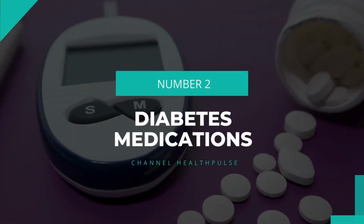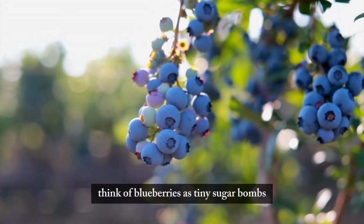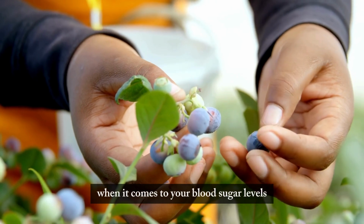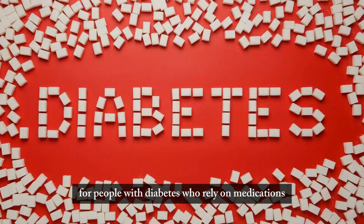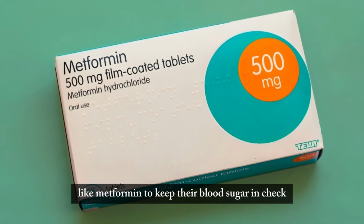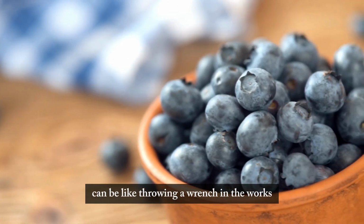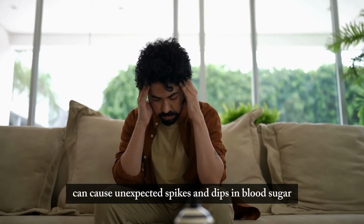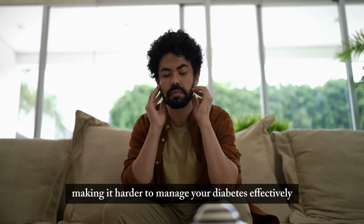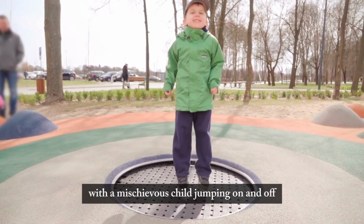Number 2. Diabetes medications. Think of blueberries as tiny sugar bombs. While they're naturally sweet, they can also pack a punch when it comes to your blood sugar levels. For people with diabetes who rely on medications like metformin to keep their blood sugar in check, adding blueberries to the mix can be like throwing a wrench in the works. The natural sugars in blueberries can cause unexpected spikes and dips in blood sugar, making it harder to manage your diabetes effectively. It's like trying to balance a scale with a mischievous child jumping on and off.